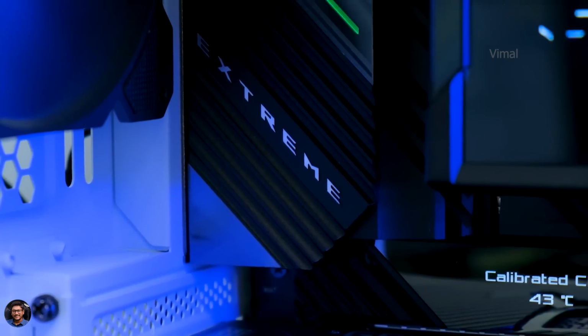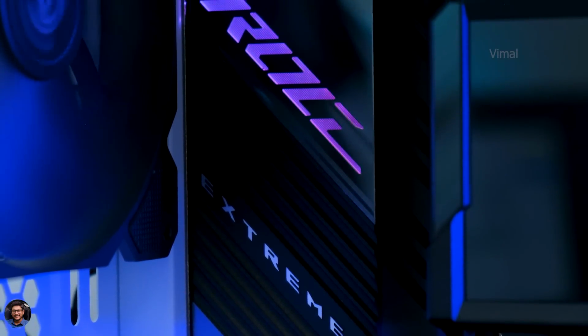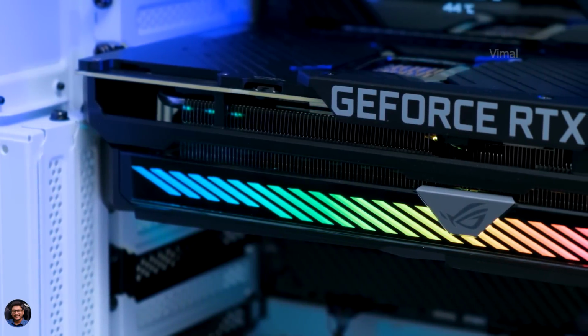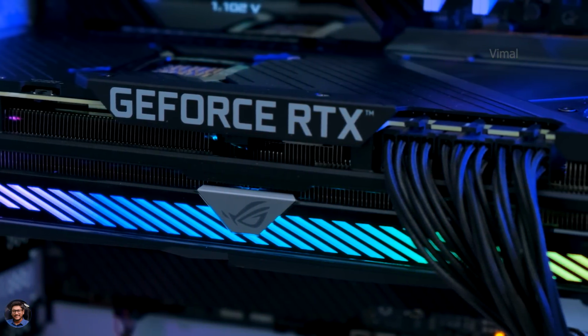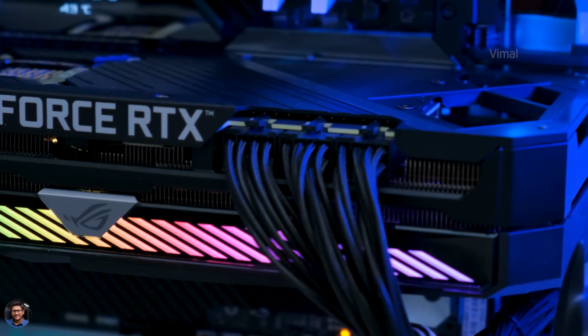Literally every component used over here from ROG has a display of its own. That is so cool, right? I especially love the display on the cooler and the motherboard. They're fully customizable using the Armoury Crate software, and I love the pre-included ROG animations. And get a load of that GPU, the Strix 3080. That is quite a chunky boy right there, ready to take down any game you throw at it.